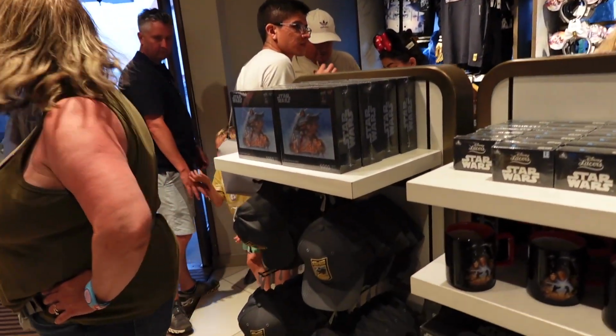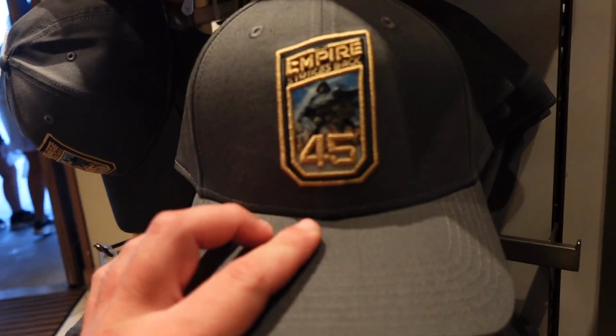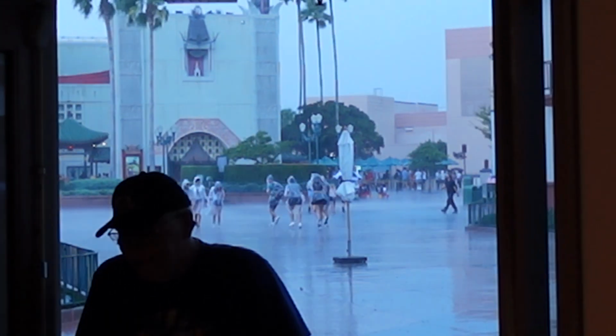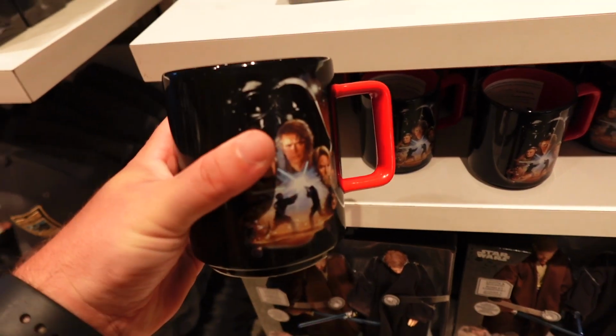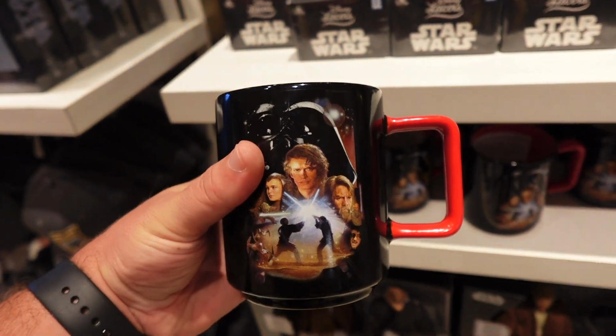And here is the 45th anniversary merchandise for Empire Strikes Back. I like this hat. Look at this. That's really cool. Ooh, also, I can feel that from the outside. Welcome to summer. So yeah, there's some pretty cool stuff here for the 40th anniversary. Also, the 20th anniversary for Revenge of the Sith. Still got some merch. I was worried it was going to be limited time only, but yeah, still got some.